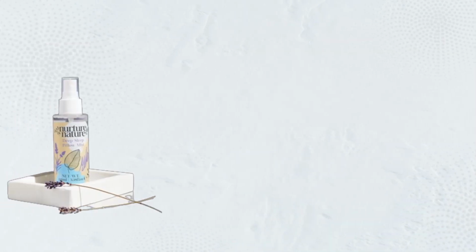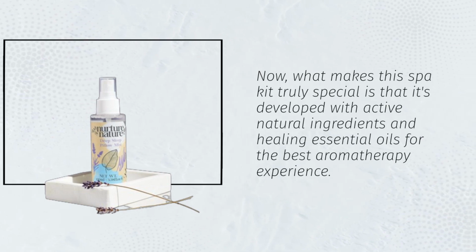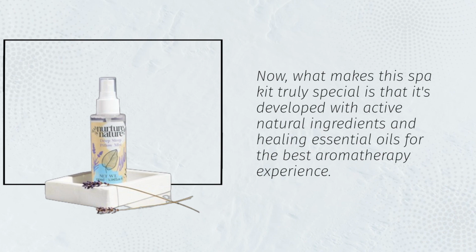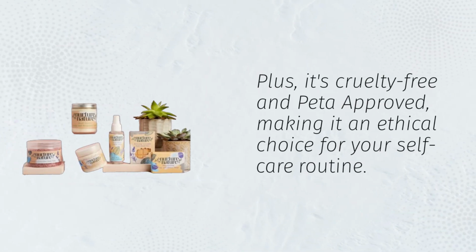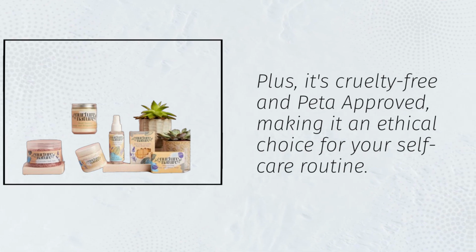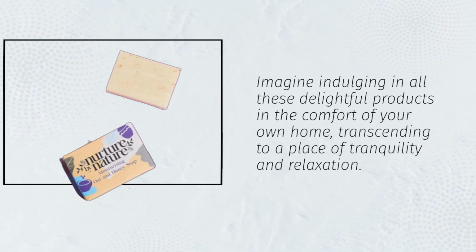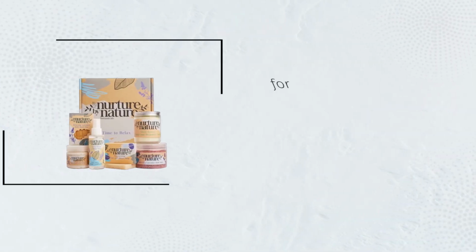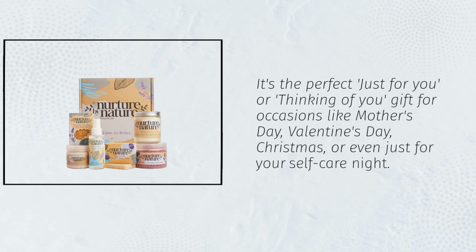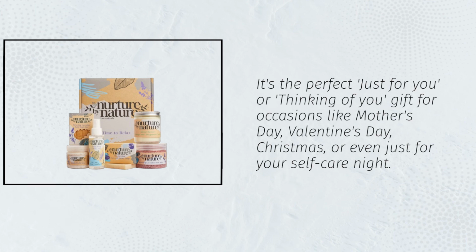Now, what makes this spa kit truly special is that it's developed with active natural ingredients and healing essential oils for the best aromatherapy experience. Plus, it's cruelty-free and PETA approved, making it an ethical choice for your self-care routine. Imagine indulging in all these delightful products in the comfort of your own home, transcending to a place of tranquility and relaxation. It's the perfect, just for you, or thinking of you, gift for occasions like Mother's Day, Valentine's Day, Christmas, or even just for your self-care night.